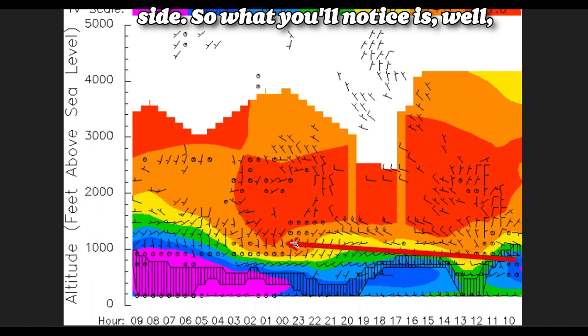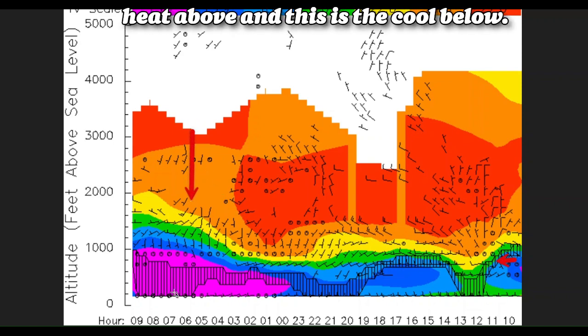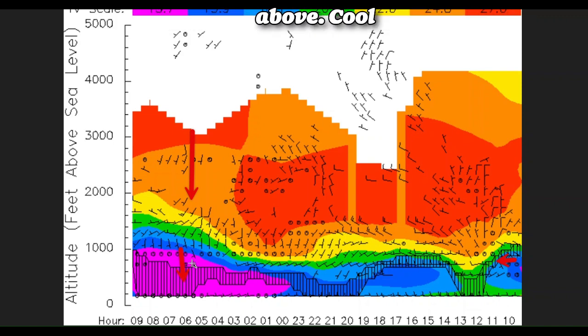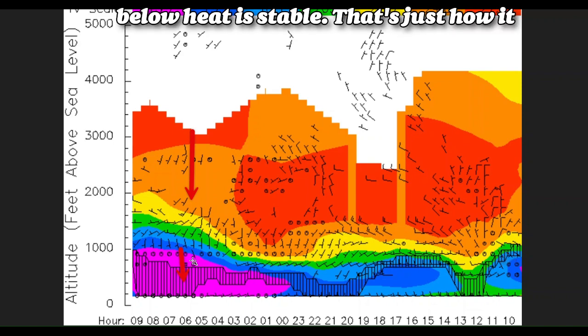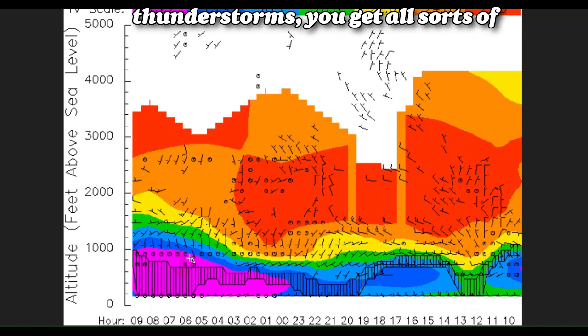So what you'll notice is, well, let's start off with this. This is the heat above, and this is the cool below. Cool below is a stable environment. Heat above, cool below, heat is stable. That's just how it is. You reverse this, you get thunderstorms, you get all sorts of activity.